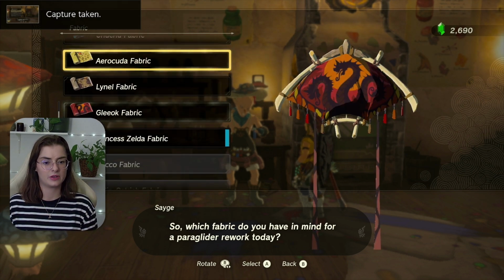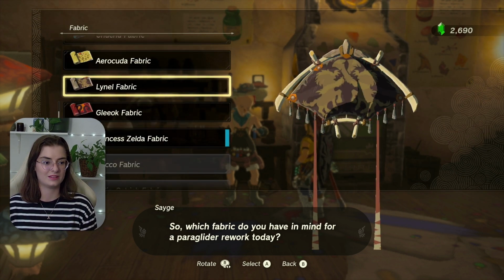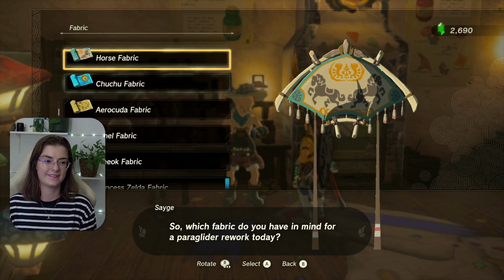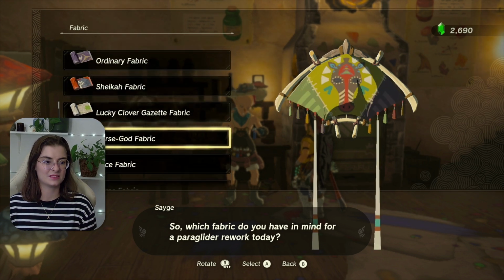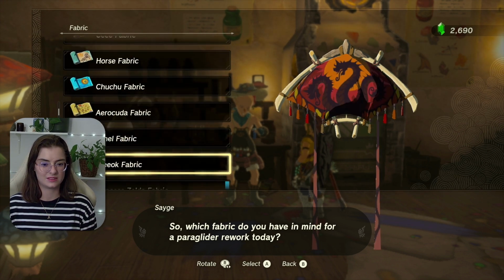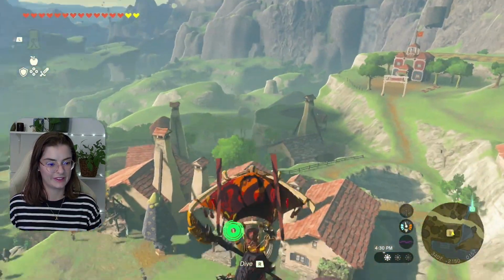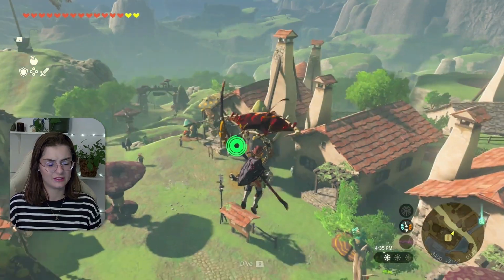So I can remember. I do like the one that I currently have, but I think, I mean, come on, that's so fancy. The Lionel one is really cool. This one is just horrible. I like the horse one. There are so many good ones. I'll take this though. Okay, that is so fancy. Is there anything else I need to do here? I don't think so, right?